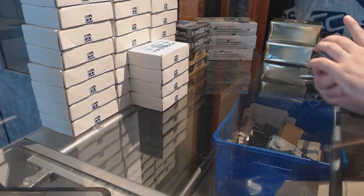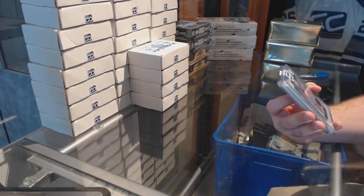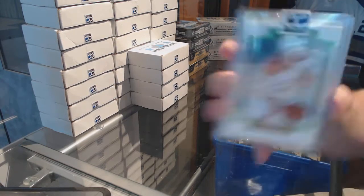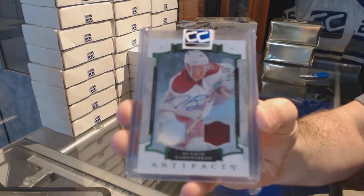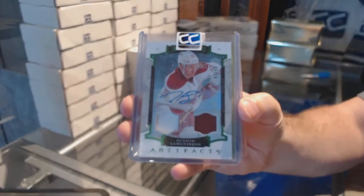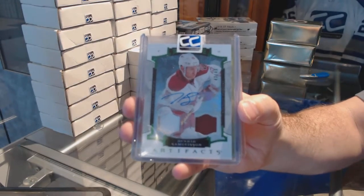Pack number one. We have an Artifacts dual jersey auto numbered to 49, Henrik Samuelsson, numbered to 49.